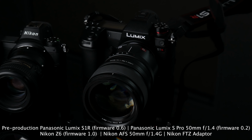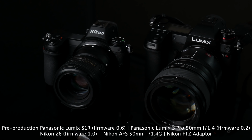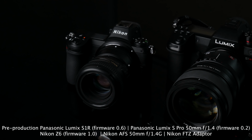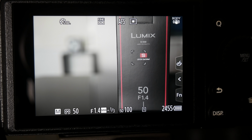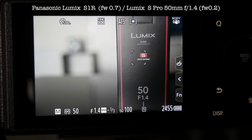Okay, I have both cameras set to exactly the same camera settings, both in manual mode. So I start the test with the aperture set to f/1.4, 1/52 shutter speed, ISO at 100, and also both cameras set in the single autofocus mode using single point autofocus. Also the shutter is set to focus priority, so the camera should not take any photo until it manages to lock onto the target. Okay, let's start with the Panasonic S1R and see how the autofocus performs.